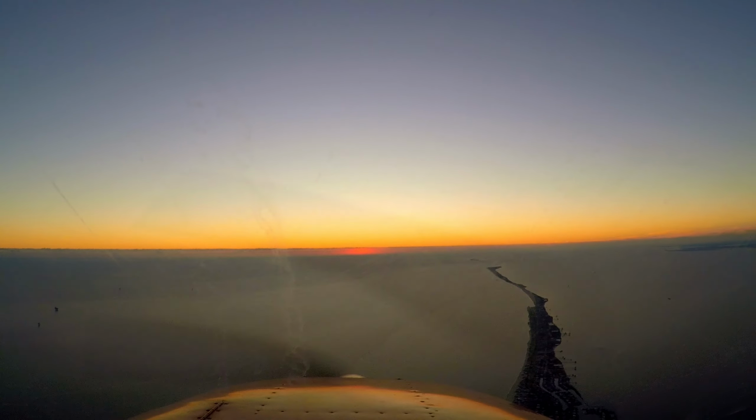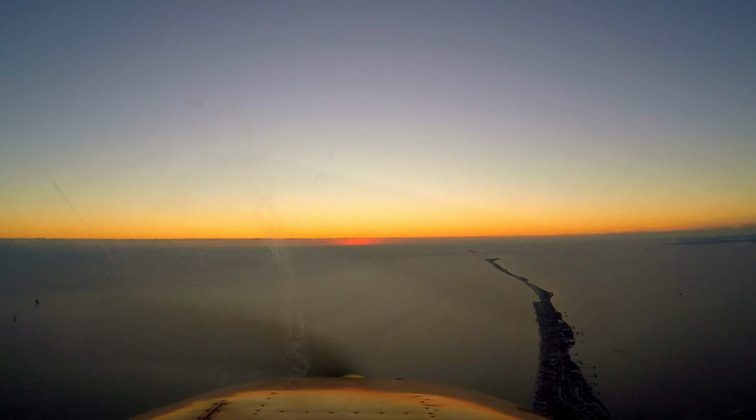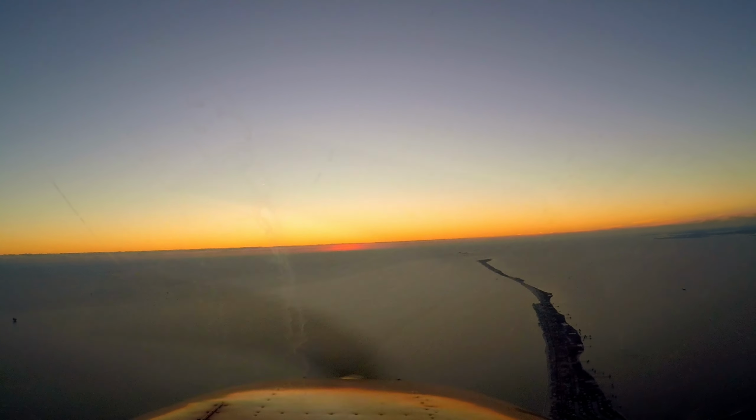The sun set at 5:18, which was 2 minutes before the weather service said it would set, so being at 3,200 feet made 2 minutes of difference.